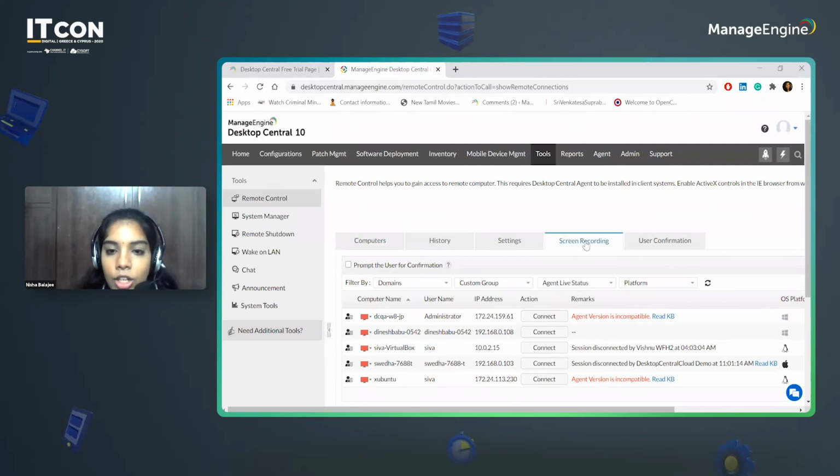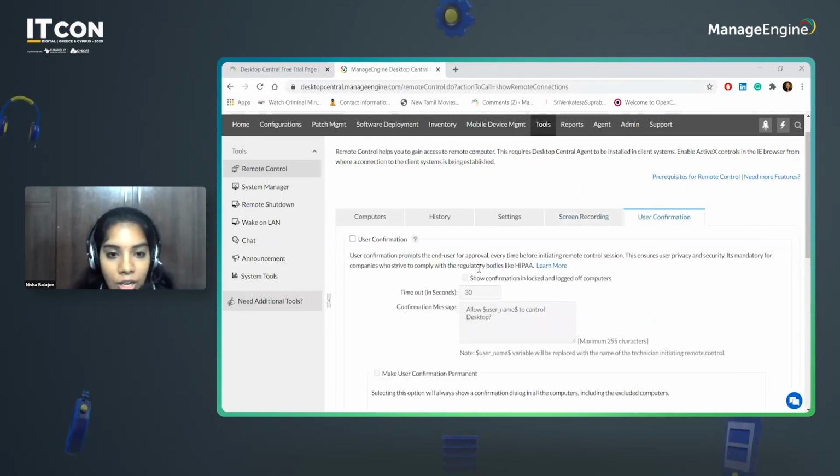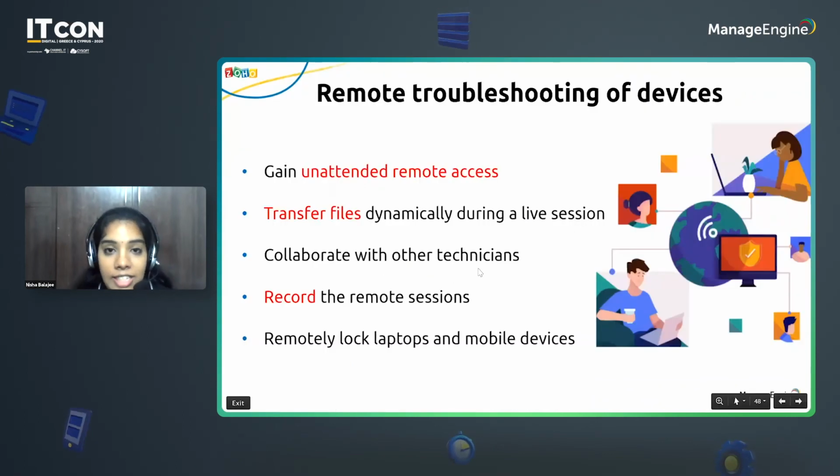Like I said, you can choose to record the entire session. Now for privacy issues, which we discussed, which is a mandate here, you can choose to obtain your user confirmation before taking a complete remote session. Now these capabilities and features will reduce your troubleshooting time by almost 75%.